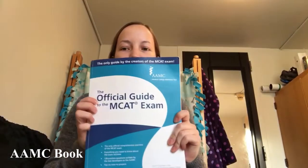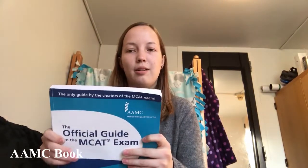After I made my schedule that I did not stick to, the only thing I actually did while still in April was read this book, The Official Guide to the MCAT from the AAMC. They're the ones who administer the test, or design the test, so it's good to read about the exam from what they say.